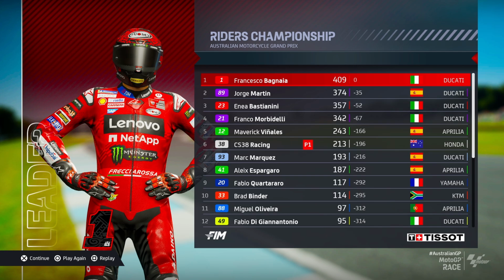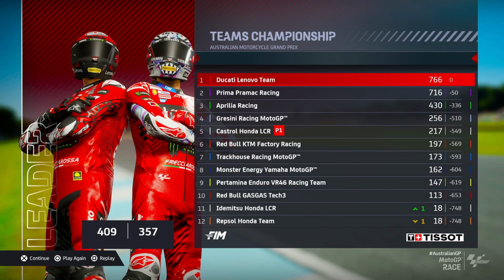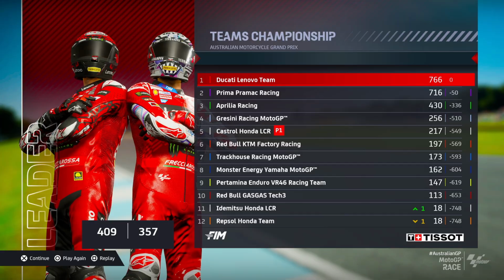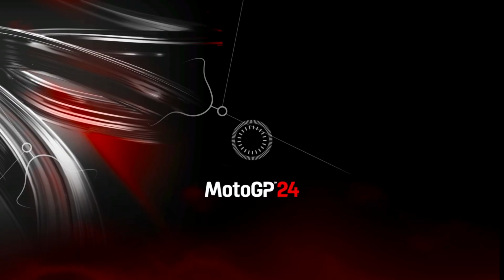We're sitting in 6th in the Riders' Championship. I think it's a bit of a tall order to get into the top 5, even though we were in the top 5 in our rookie year on the Aprilia. We are still 3rd in the Constructors' Championship as well, considering that we're the top performing Honda.